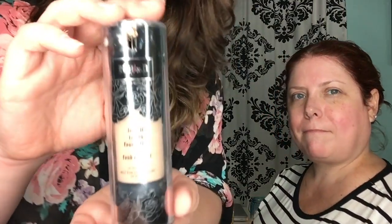Now we are going to take a dampened beauty blender, which I think is the Real Technique brush one. We're going to use the Lock-It Tattoo Foundation. Show everyone. Oh, it's Kat Von D. You can find this at Sephora. So I'm just going to start by taking the flat-ended one and dabbing it.